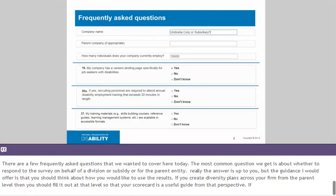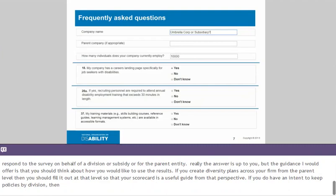But if you do have and intend to keep policies by division, then fill out separate tracker surveys for each division. That way the information is much more pertinent to that individual division or facility. Do keep in mind that only one survey should be completed per entity though.